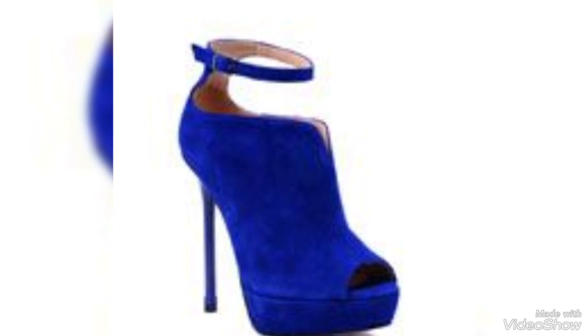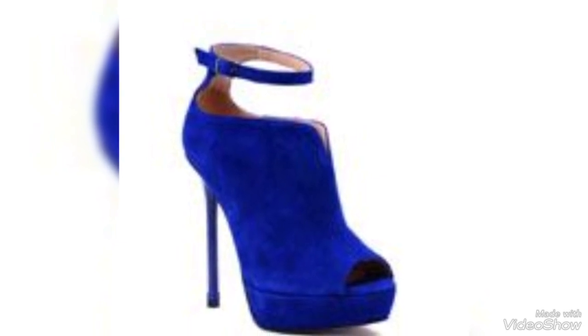Blue heels are a versatile and fashionable footwear choice available in numerous designs, shades and materials.